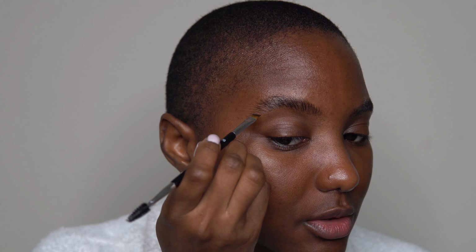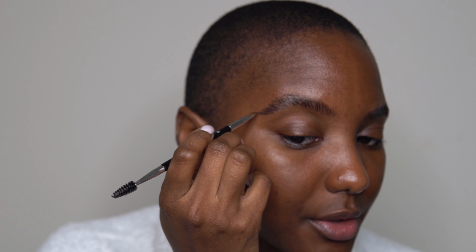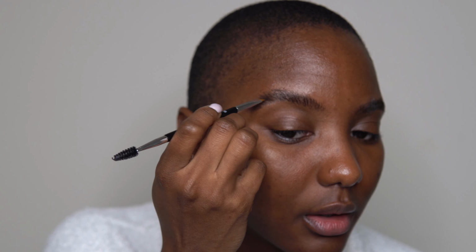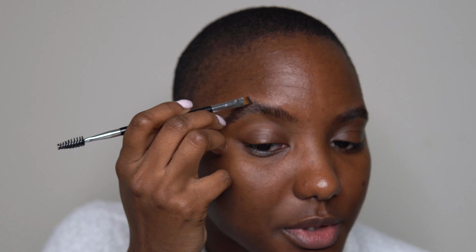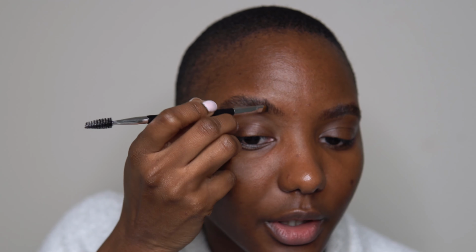I don't do that anymore. I feel like it gives me a very boxy shape. Now, instead of doing that, I try to replicate the hairs by just feathering them in, making sure that the spaces that are hairless on my brows are filled. Try to create that feathery shape on my brows. It really helps to give me a natural brow rather than a boxy-ish brow. I have a really good brow shape, so instead of always trying to fix them, shape them, I just let them grow however they grow, and I work with that.